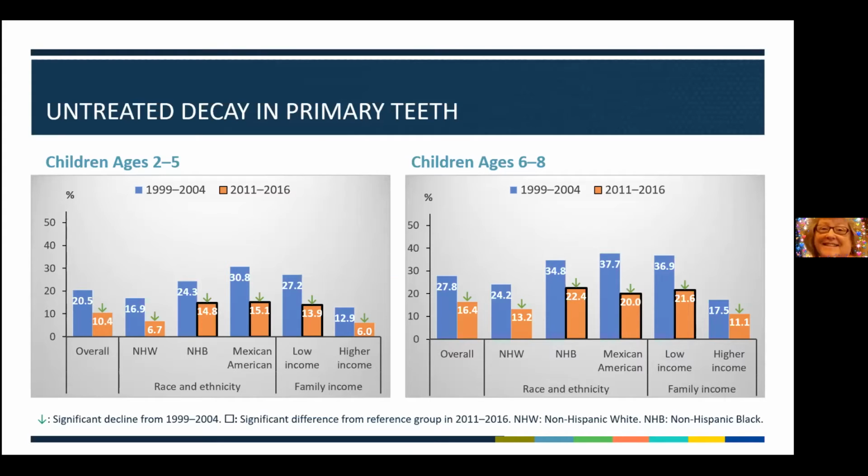So let's look at this slide. This slide shows untreated decay prevalence in primary teeth by race, ethnicity, and family income. The chart on the left is for young children aged 2 to 5, and the chart on the right is for children aged 6 to 8. Let's look at 2011 to 16, the orange bars. The prevalence of untreated decay is 10% for young children 2 to 5, and 16% for children 6 to 8, representing a decrease of 10 percentage points from 1999 to 2004.